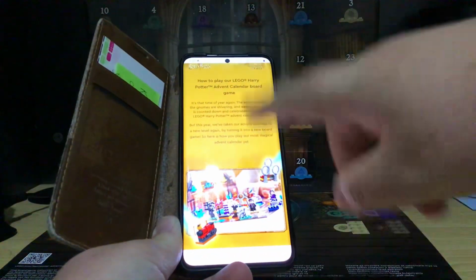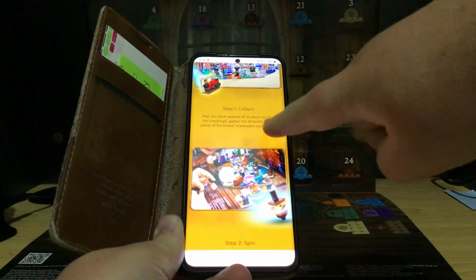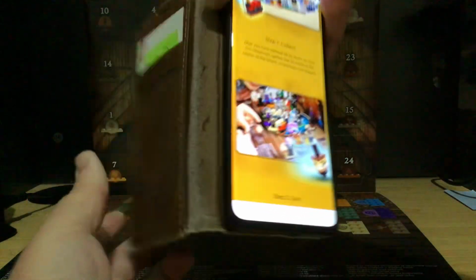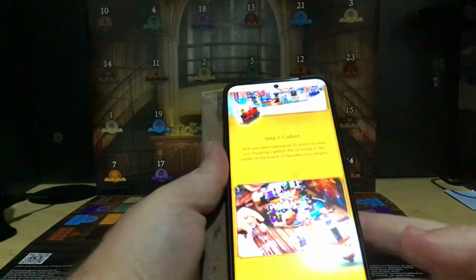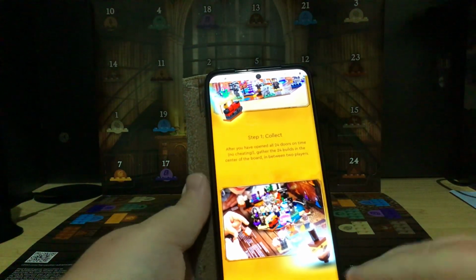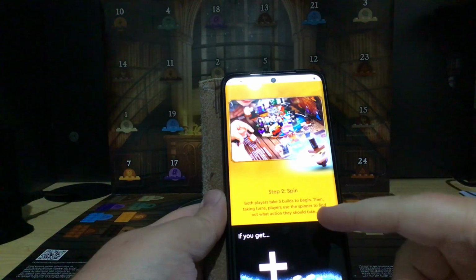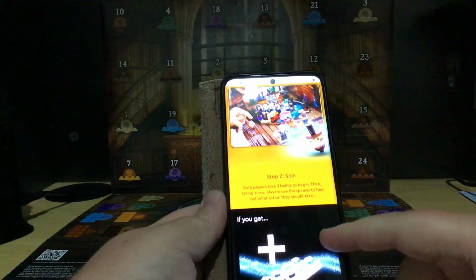But you scan the QR code, you get taken to this. Step 1, collect. After you have opened all 24 doors on time, no cheating. Yeah, if you are a fan of Harry Potter and have watched Peter from the Potter Collector, he actually went over this. I didn't watch the video because I didn't want to be spoiled. And let's see, both players take 3 builds to begin, then take turns. Players use the spinner to find out what action they should take.